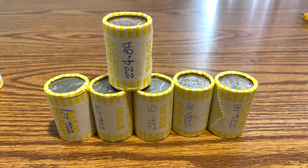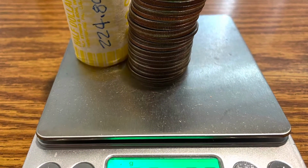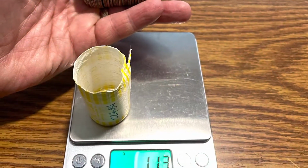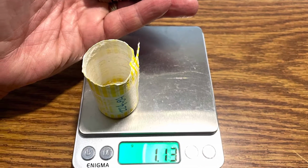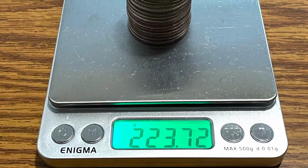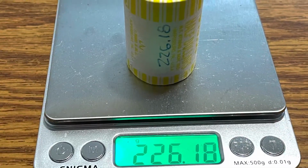So here's 5 rolls showing that they weighed over 225, or they're 226 plus, and 1 roll that was 224.80, which is under 225, which I'm finding 225 to 225.90 is the average weight of every roll that I've had in these 2 boxes. After removing the paper, that roll came down to 223.72.